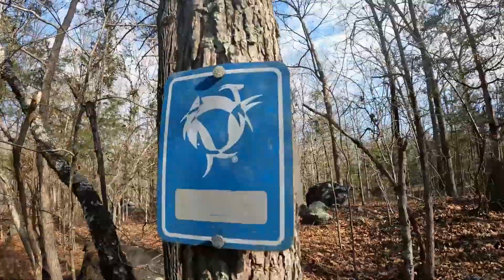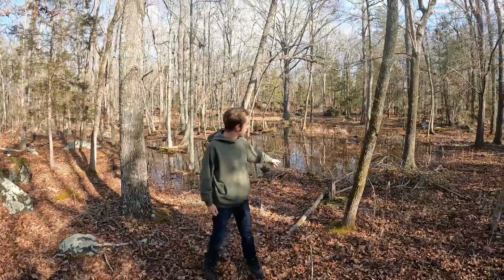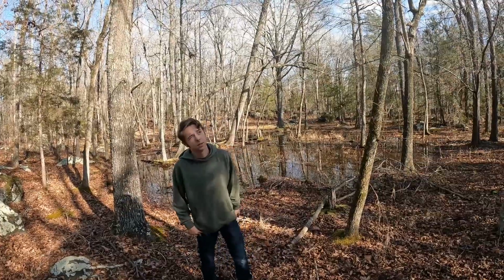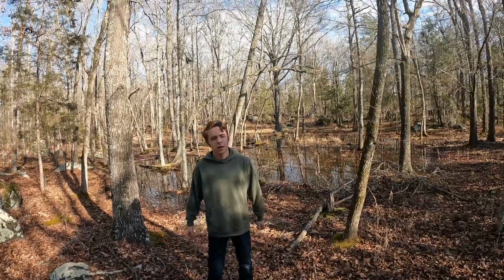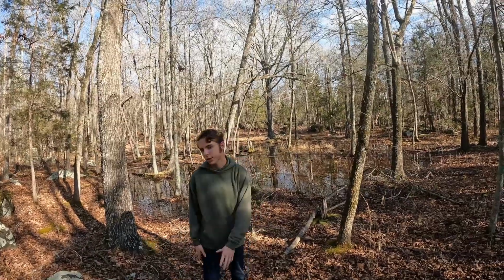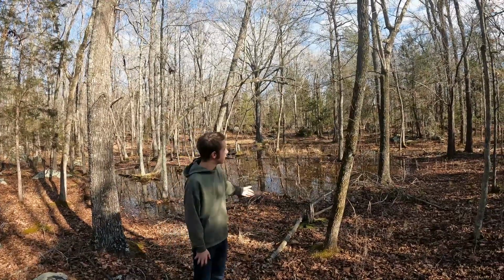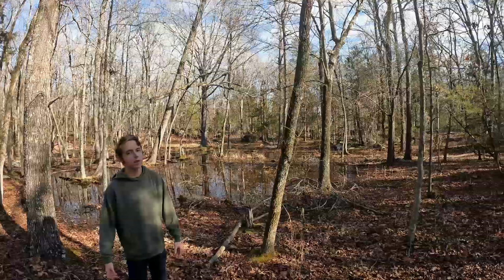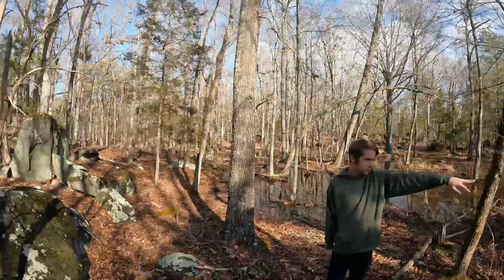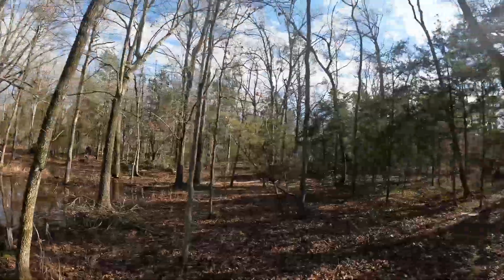Trail marker. Right here's the percussion pool right behind me. During the fall and early spring, it fills up with water, and then in the summertime and late spring, it dries out. It's a unique area. It's not qualified as a wetland because it's small. They surround these ponds with a bunch of boards for salamanders and whatnot.